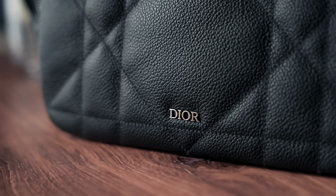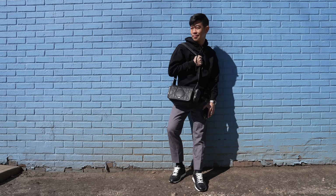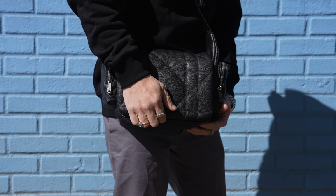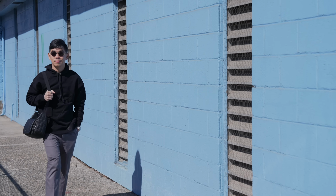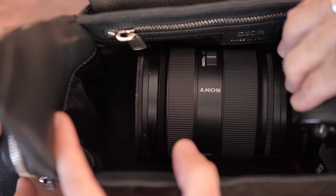I really love how durable this is. The leather isn't fussy. It's almost like a pebbled grain. We've actually already used this bag during MWC 2025 and it still looks great. It's easy to maintain. It's okay if it gets wet, but it's still structured and padded enough to protect your camera gear. Inside, it's pretty spacious. It can actually fit my Sony a7S Mark III camera and a large 24 to 70 millimeter lens with some room to spare.